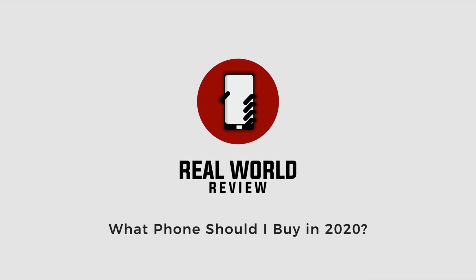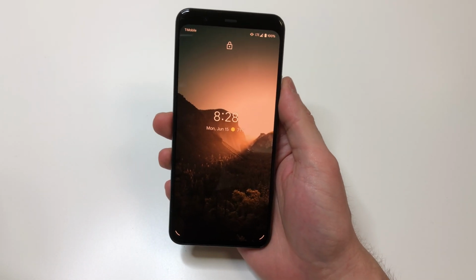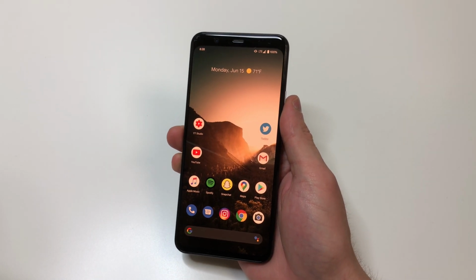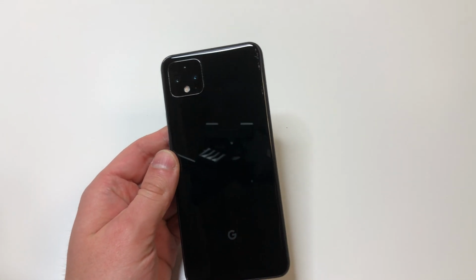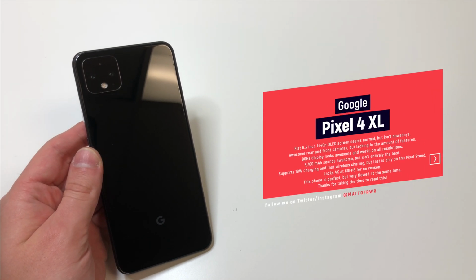This is the ultimate question. What phone should I buy today? Not everyone has $1,000 to spend on a phone, but at $550 or less, this is a nice looking choice. This phone is known for the camera and operating system, and that's about it. But let's talk about it first, because there's a lot to talk about. Should you buy the Google Pixel 4 XL in 2020?